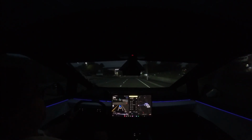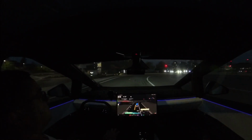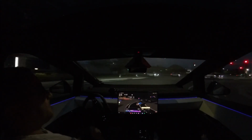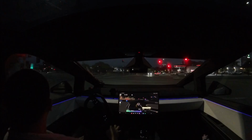Imagine doing an 1,800-mile road trip and having to drive manually the entire time in a big, heavy pickup truck. That's exhausting just thinking about it, right? Well, I just did. 1,732 miles and I barely touched a wheel.